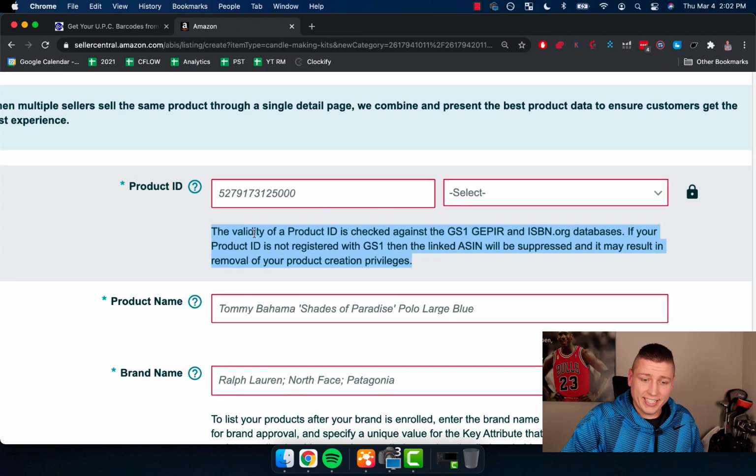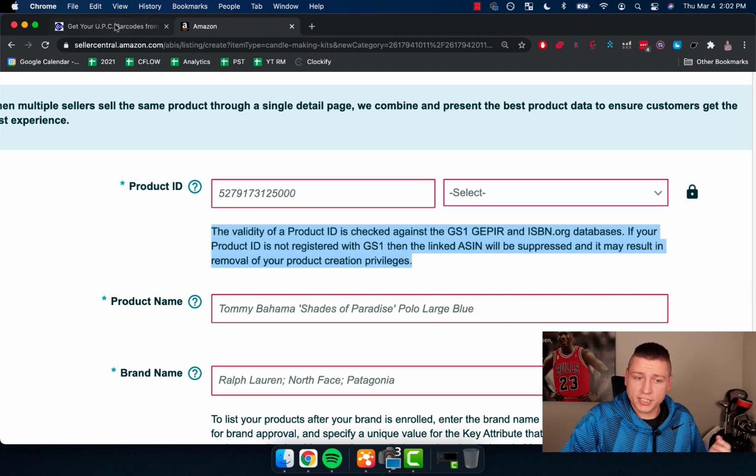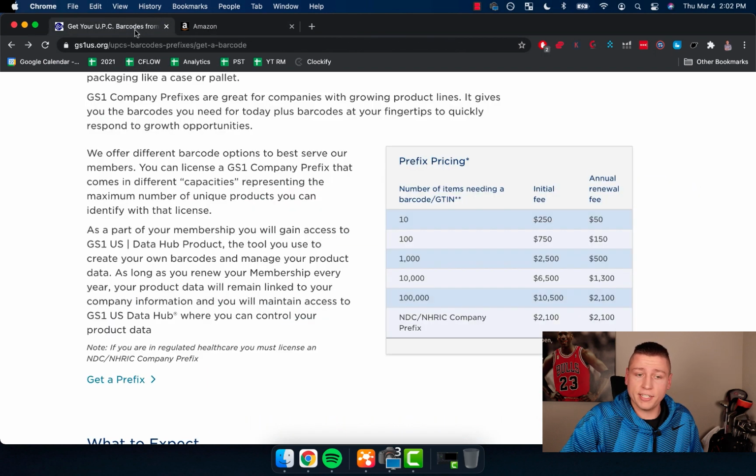So the validity of a product ID, I'm not sure if I said that right, but if you watch the channel long enough, you'll understand that I'm not good with words. Anyways, guys, the product ID is checked against the GS1, GPeer, and ISBN databases. If your product ID is not registered with GS1, then the linked ASIN will be suppressed and it may result in removal of your product creation privileges. So we're pretty much stuck using GS1 right now, and it sucks because it's expensive.